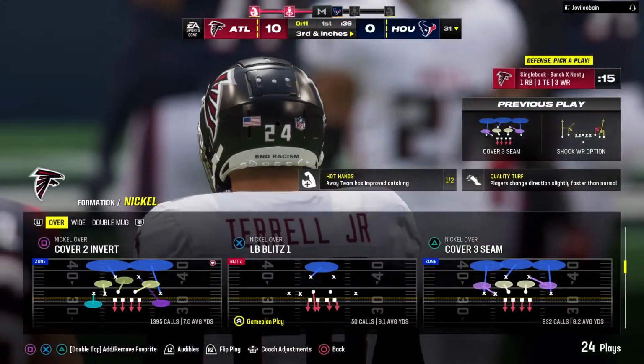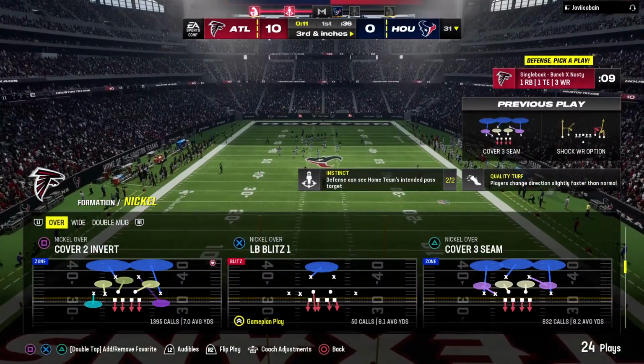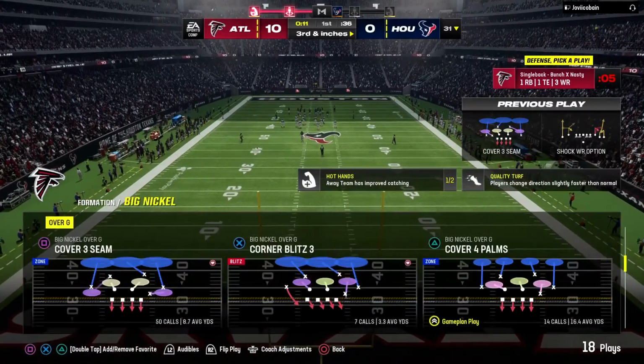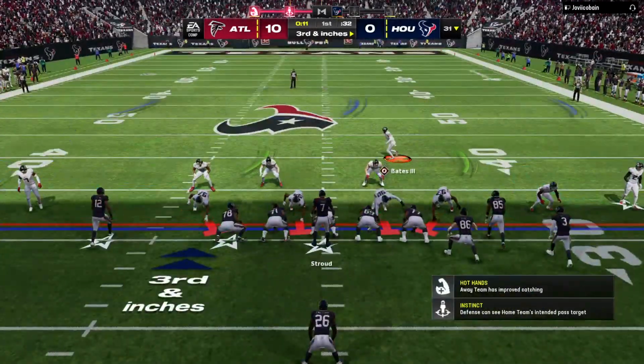Anytime they think they've got him open beyond the markers, you know they're going to throw it his way. And that's not going to change even after that incompletion was forced. An incomplete pass on second down leads us to 3rd and inches.